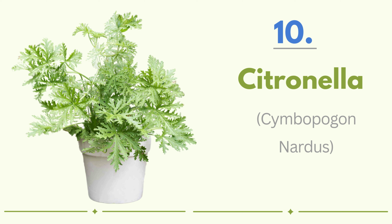You can get citronella grass or the more traditional variety in a nice fragrant bush form. Either way, it's a must-have in the garden. And just like lemongrass, it thrives in full sun, making it a perfect low-maintenance plant for keeping your yard wasp-free. Trust me, if you've got this in your garden, the wasps won't be sticking around for long.